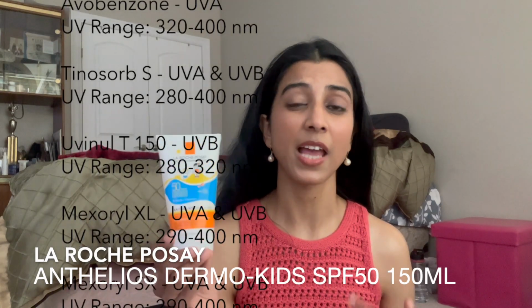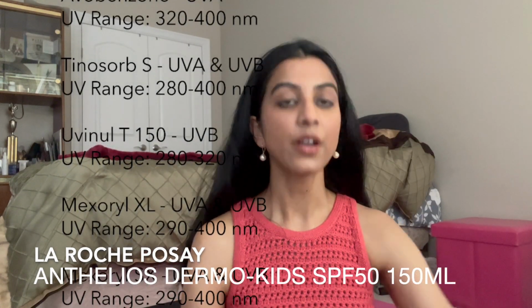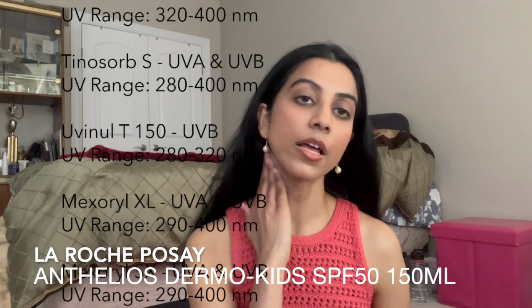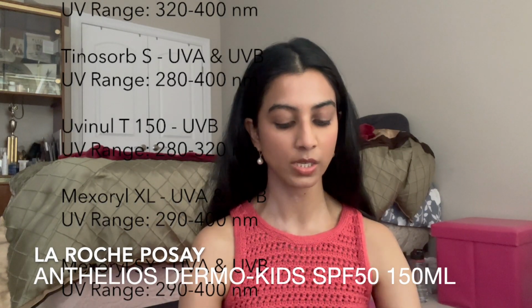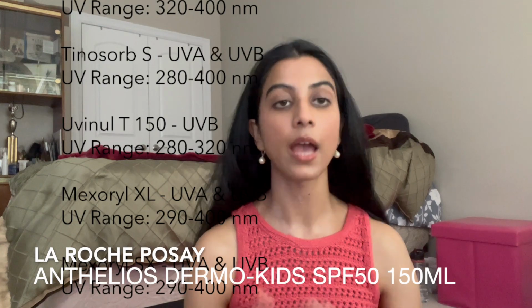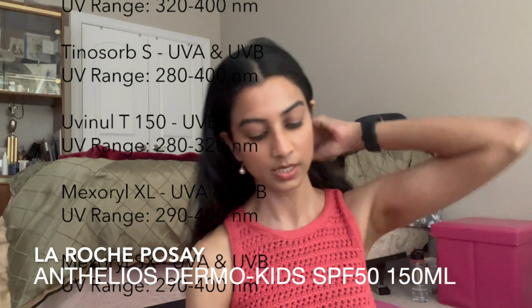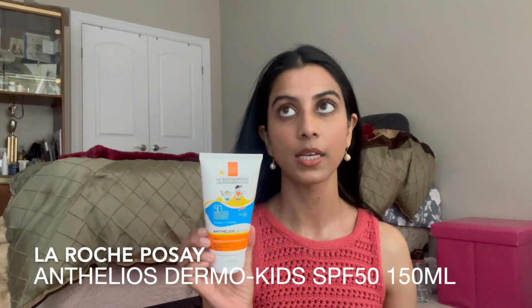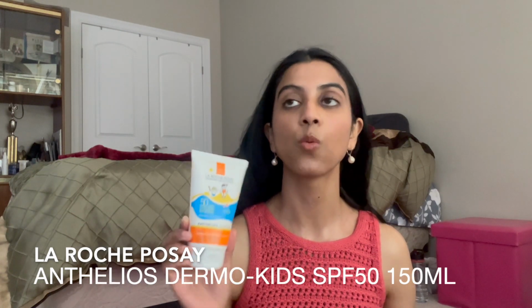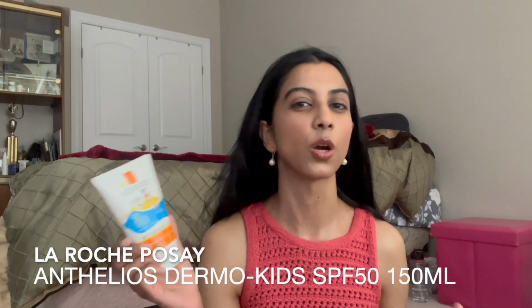It is very greasy and heavy, has no fragrance, it's pretty thick, and I don't know, you can use it at different times, and I honestly don't know how many kids would want to use a sunscreen like this. As an adult, I'm much more tolerant to heavier sunscreen formulations. I would not repurchase this, but in certain situations, like at the beach, I think I would prefer this, but I still won't repurchase it only because it's pretty expensive.